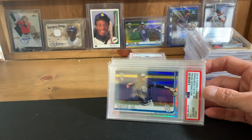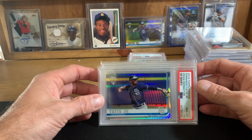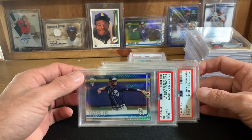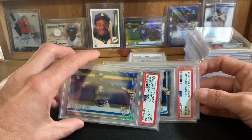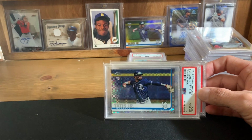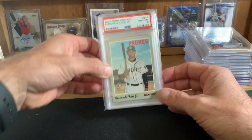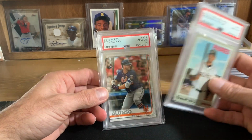The only reason I'm doing this is because a lot of folks have asked me to do a showcase of some of my Tatis. Individually in videos I've done that, but here's a few of them, most of them all together now. So here's the Prism, Chrome base, an X-Fractor, and another X-Fractor, right? Here's that 8 that we talked about. Just a lesson learned, got to pay attention.